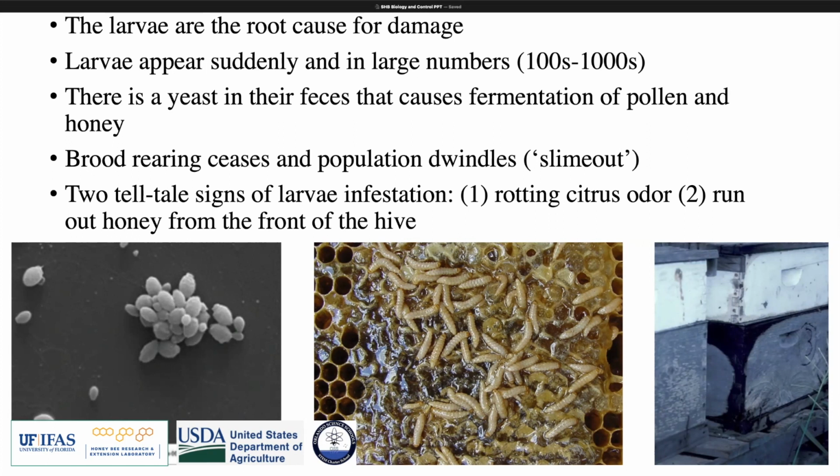What isoamyl acetate does when it's released is it essentially serves as a calling signal to small hive beetles in the vicinity of that hive and tells them that there's a surplus of food here and that there's an infestation. Now, when this event occurs, this slime out, quote unquote, and these larvae have taken over the hive essentially, then the population will dwindle and the brood rearing will cease entirely. The bees may also abscond or leave the hive.